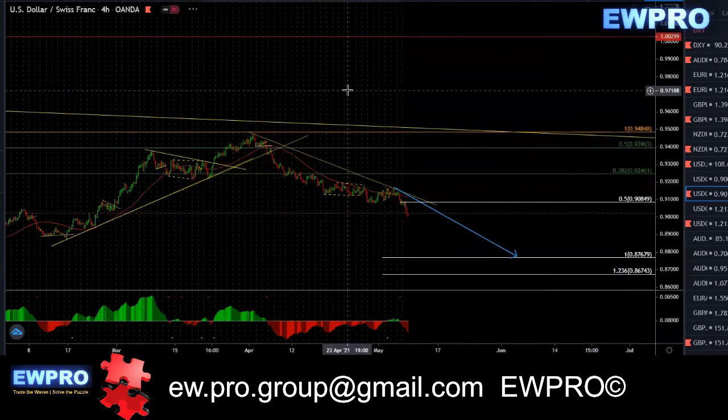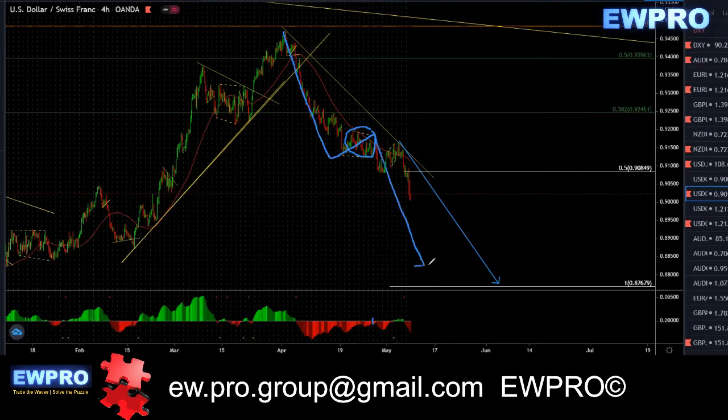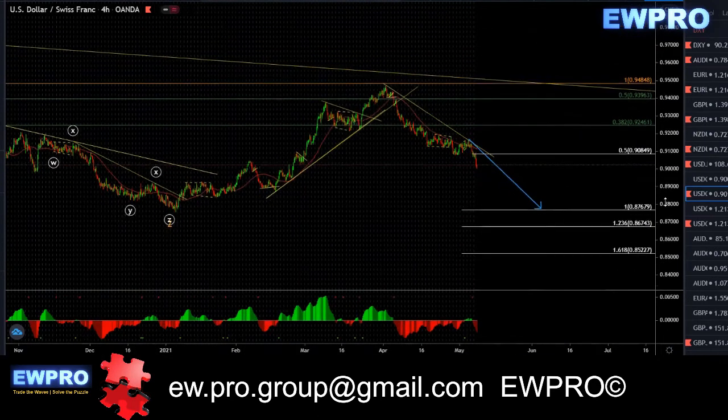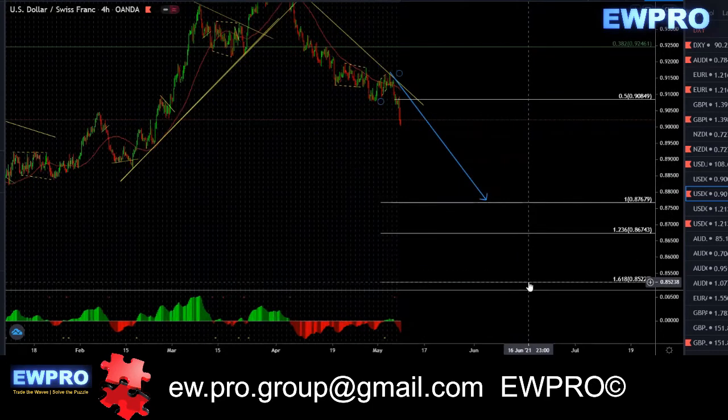So if we go down to the H4 last week, I was looking for this as your correction. We never got the cross, but I was looking for the 100 fib of this. It was down here somewhere. But now we've got the larger correction. We got the crossover. So I'm looking for that A, B, C, or wave Y. You're looking for that first correction, that first target, the 100 fib, and then the 161.8. I dare say we will go and break this low.